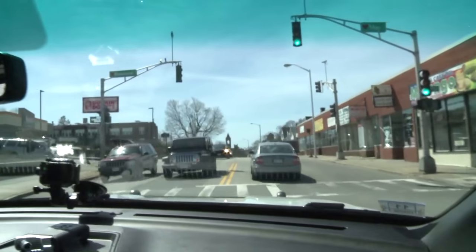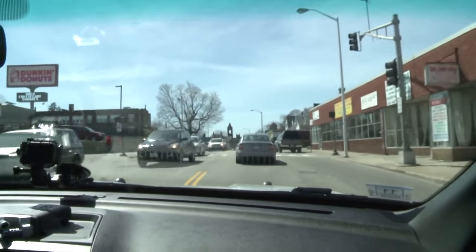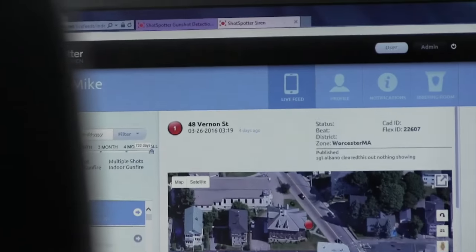So now if something came in and it was in your area, you'd get an email or something? I'd get an email on my phone and this would pop up on the screen. And it wouldn't be the area, anywhere in the entire city. So everybody gets everything? Yes. And then you respond to what is within your area. Yes, like the 48 Vernon Street, I wouldn't necessarily go there, but I would switch my radio over to that channel so I can monitor in case anyone been in the area or any cars were seen leaving the area.